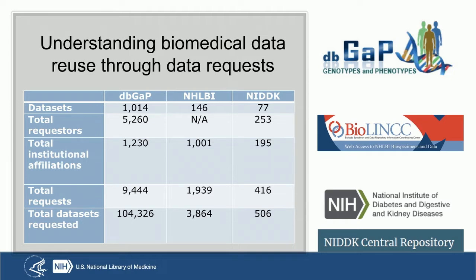So looking at three different repositories that have sensitive human data, so you can't just download and use it. You have to put in a request, actually stating what you plan to do with it. You even have to have IRB approval from your own institution. So because of the fact that it's a pretty robust process to apply for and get this data, I think that this is a somewhat useful proxy for reuse.